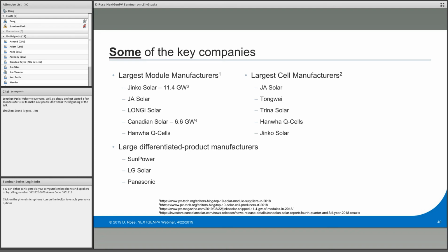Then there's the larger of the companies that make a product that is very different, a premium product relative to the standard product. SunPower, LG Solar, and Panasonic are the most well-known. But a lot of companies are working to have at least a portion of their capacity within that very differentiated product. REC Solar is putting in a heterojunction line, which they hope will get them into that realm. Tesla is seeking to have that very differentiated product through a different approach to the module itself, and now they're in cooperation with Panasonic on making the cells for that in the factory.